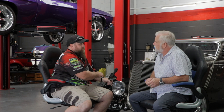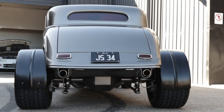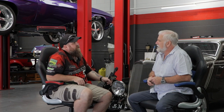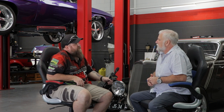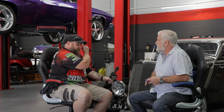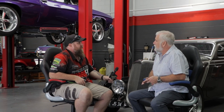It's probably a lot more engine than I might have gone for, but I am so pleased that I did. He had actually built this engine for himself, originally? That's correct. Yeah, he had built it, and it was sitting in his 34 three window. And only hours before his startup, he realised that the law had changed, and he just pulled it out and put it on the ground.